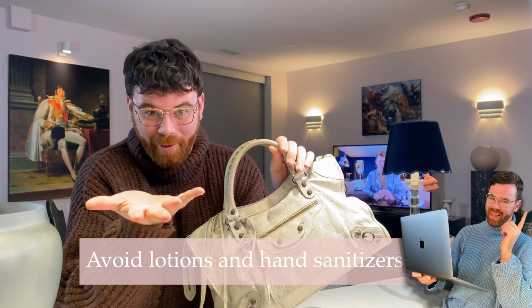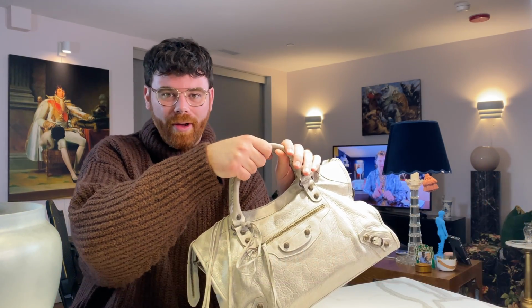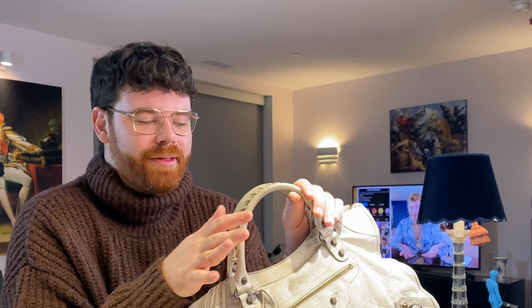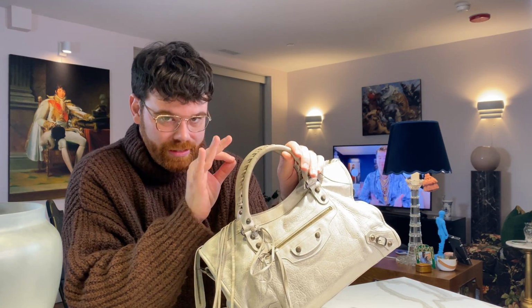Sounds horrible, but I don't. Just because lotion, oil, anything on your hands is going to ruin these handles. And once they're darkened, there's literally nothing you can do. Don't leather moisturize, don't leather condition. It will only darken them further.